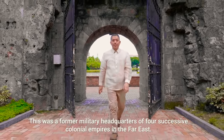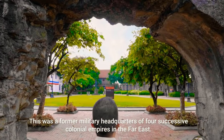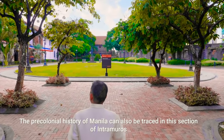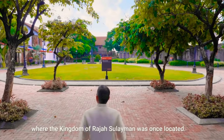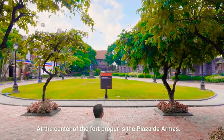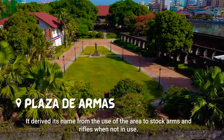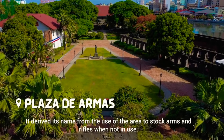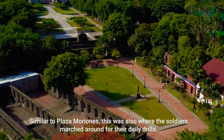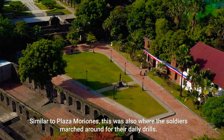This was a former military headquarters of four successive colonial empires in the Far East. The pre-colonial history of Manila can also be traced in this section of Intramuros where the Kingdom of Raja Sulaiman was once located. At the center of the fort proper is Plaza de Armas. It derived its name from the use of the area to stock arms and rifles when not in use. Similar to Plaza Moriones, this was also where the soldiers marched around for their daily drills.